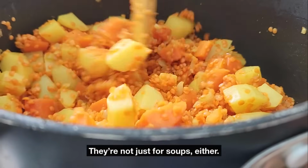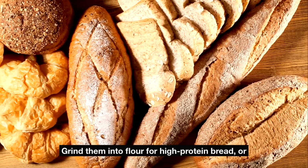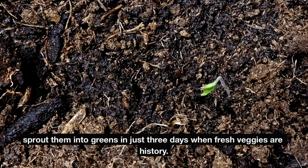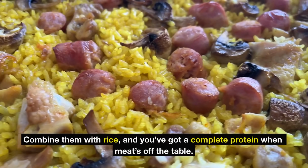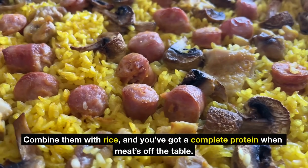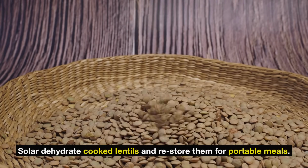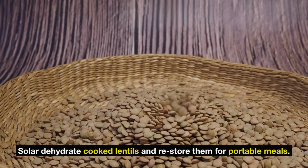They're not just for soups either. Grind them into flour for high-protein bread, or sprout them into greens in just 3 days when fresh veggies are history. Combine them with rice and you've got a complete protein when meat's off the table. Got leftovers? Solar dehydrate cooked lentils and restore them for portable meals.